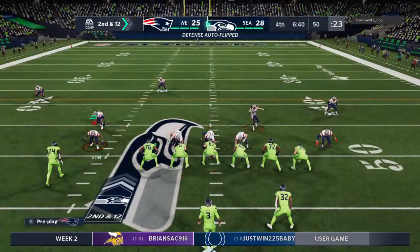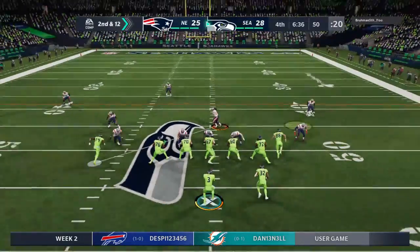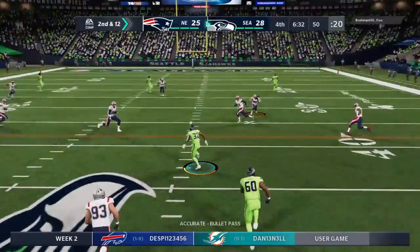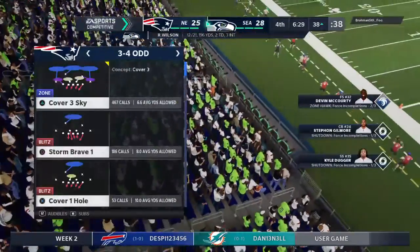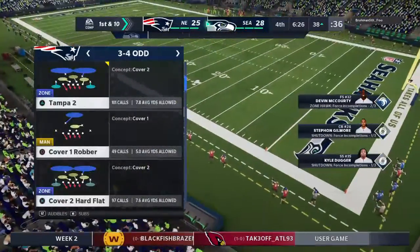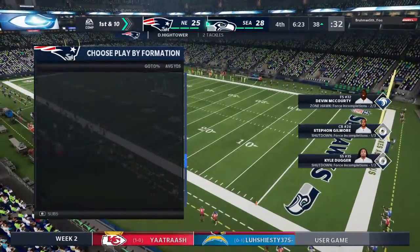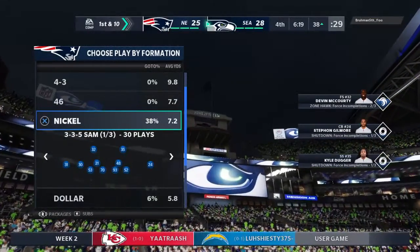2nd and 12 after the first down pass play went backwards for 2 yards. From midfield now, here's Wilson. That's complete. It's Carson out of the backfield. And he's got another first down as the tackle's going to be made at the Patriots' 38-yard line. A gain of 13. It's a first down.